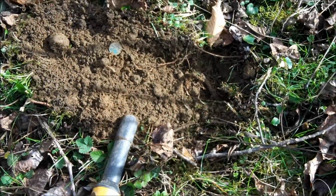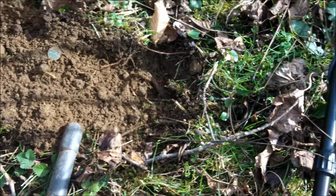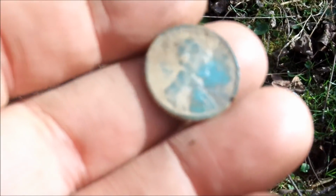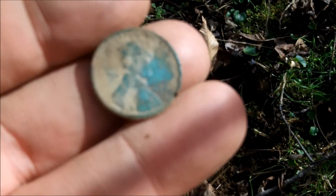Well, I was getting a real nice 21 signal here. Dug down and I've taken a peek at it, save a little bit of time, but I got a nice early weedy, very green. And this one's gonna be a 1919. So I am happy to have that. Finally got a pretty old coin here.